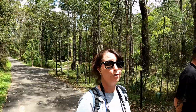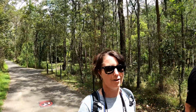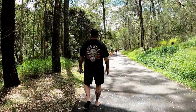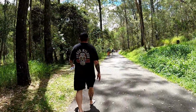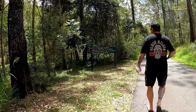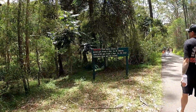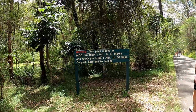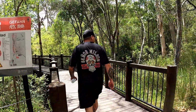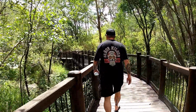It's supposed to be a popular swimming spot, and with the rate that the car park is full and all the cars parked up way up the road, it's probably going to be pretty busy down here. It started out as an easy track to walk on and fine for using thongs. Before too long, we were moved onto a boardwalk and getting closer to the lookout platform.